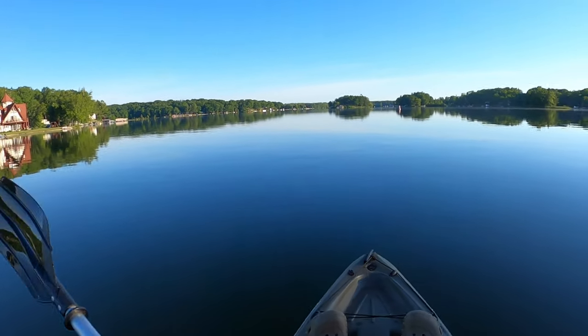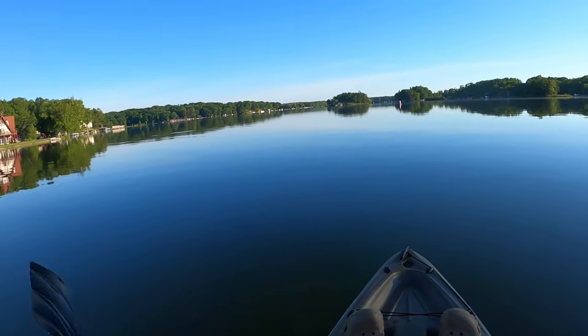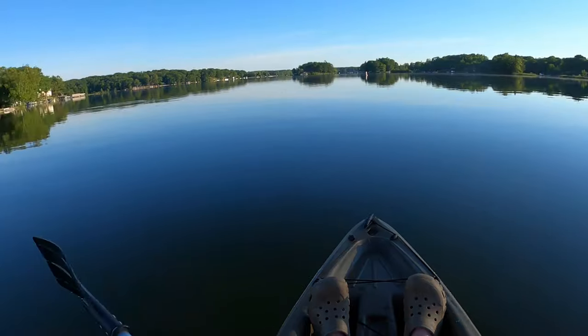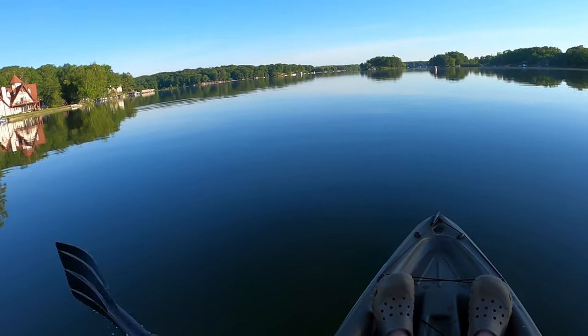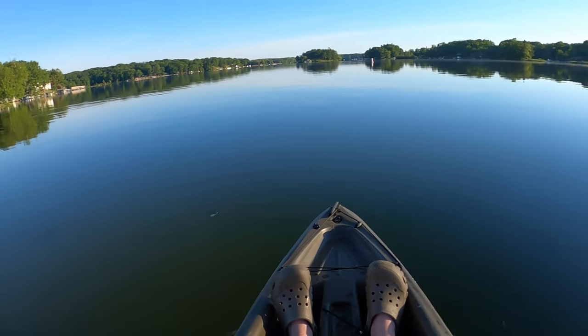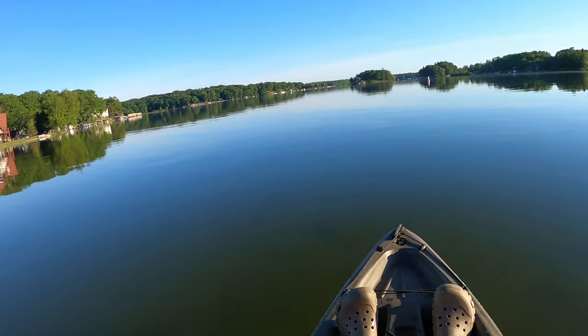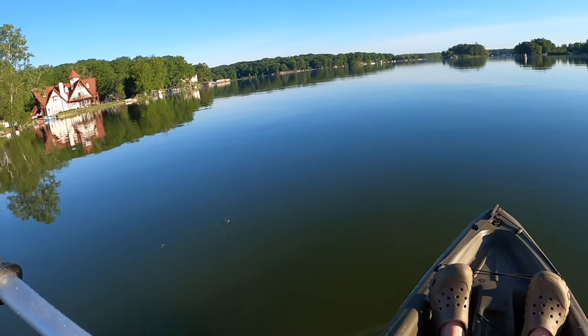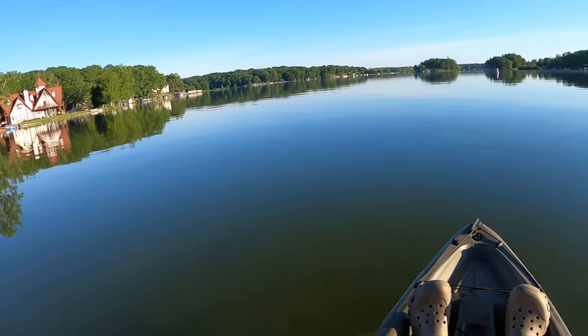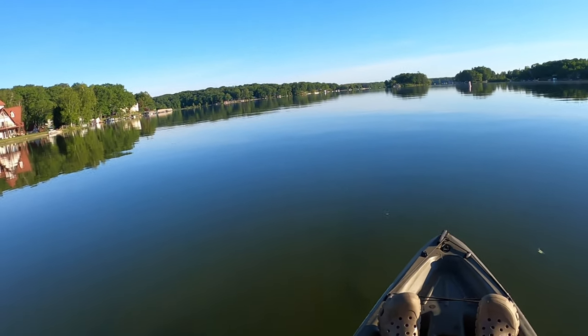I'm not sure how shallow it gets. I thought we could look over the side of the boat and see rocks. Not really. No. It's here, yep, here we are. On my side, it's coming up real fast. I can see rocks. So yeah, they don't want people ripping through here and tearing it up with their boat motors.